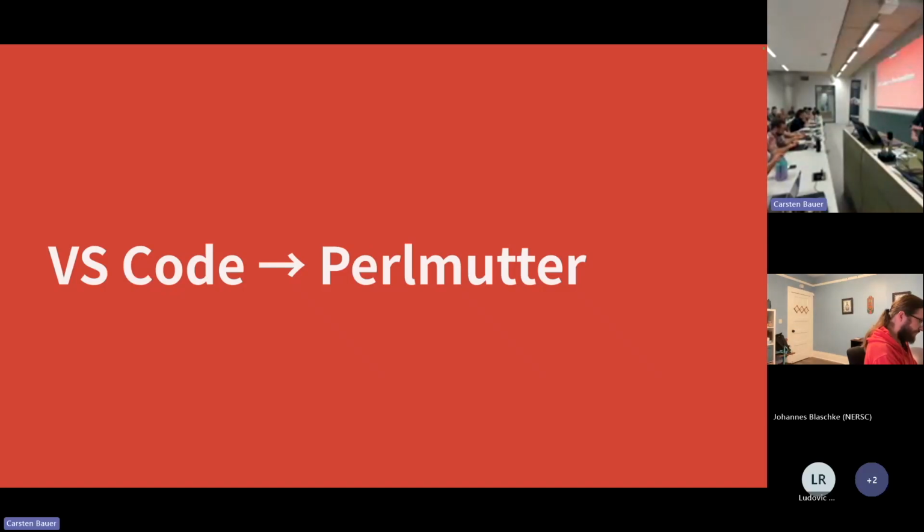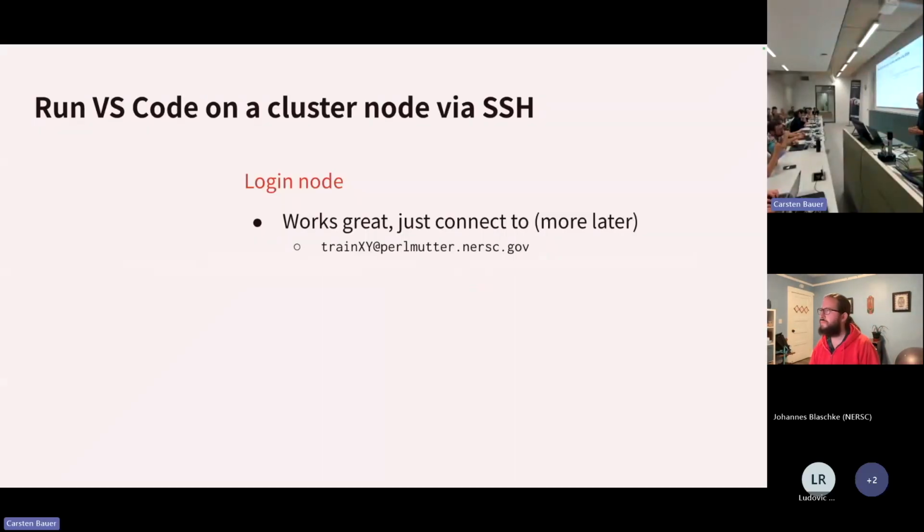So how do I actually get with VS Code to Perlmutter? You know, first things first. And the easiest thing is that VS Code has this remote SSH feature. So essentially, if you can SSH to a cluster, you can run VS Code on the cluster. This works great, and we'll do this together later, so you don't have to do it right now. We'll do it in 5 minutes. It works. You just put in the host name, enter your password, and there you go. That's true for the login node.